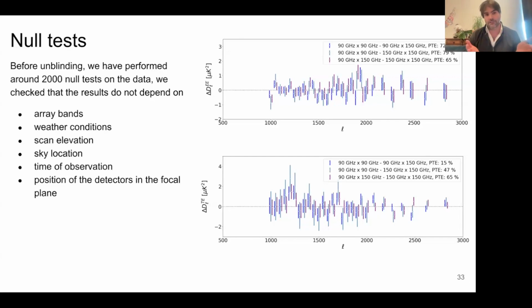Of course, when you are doing this comparison, you want to correct for the foreground. But our null hypothesis is that after correcting for the foreground, they should see the same CMB sky. And here you can see the PTE, so the probability to exceed for this null hypothesis. And you can see that our different frequency channels see the same CMB sky. Next slide.